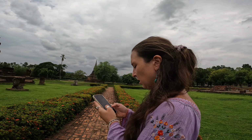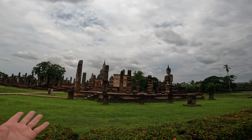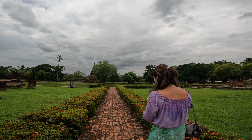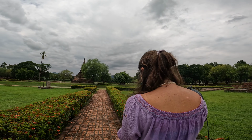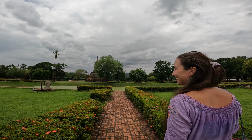So this first complex, I think, is called Wat Mahathat. And there's also a museum just over there. Ooh, cheeky museum. And a cloth cafe called Say Hi. Do you think that was part of the historic city? Maybe. I think that was here in the 13th century.